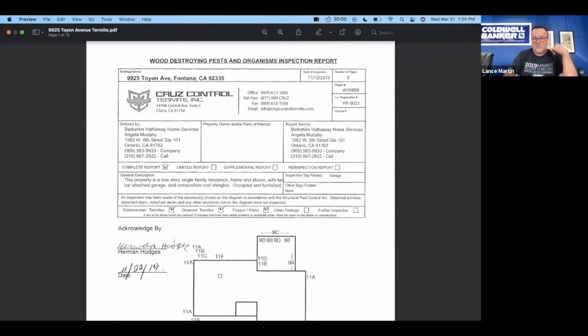You guys get this phone call before? "Hey, is the appraisal done?" "Yeah." "Any problems?" "No, it's in at value." "Thank you." Boom, on to the next deal. Well, this is one of those where I don't know what the outcome is going to be. Now, it came in at value.